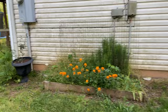It's kind of hard to see, and I actually don't know if it's gonna survive because I was weed whacking and I accidentally chopped off its leaf. Right there, you can see it. So that sucks, but we'll see what happens.